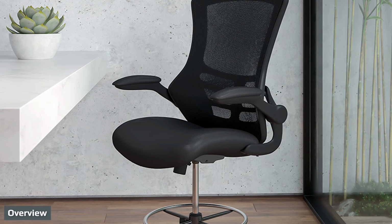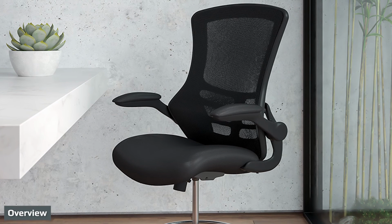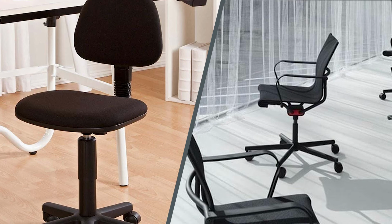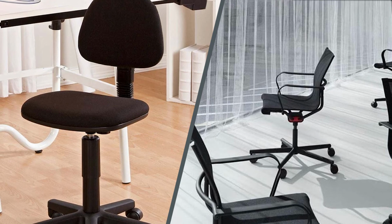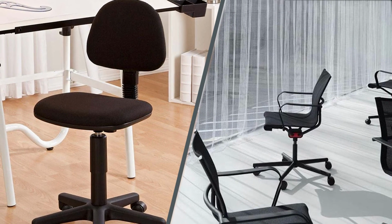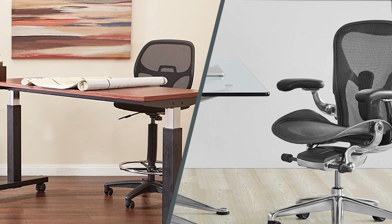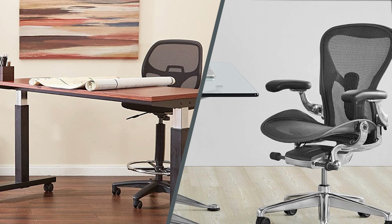Deciding between buying an office chair or a drafting chair boils down to what we'll use the chair for. Do you work at a normal height desk or a standing desk? Will it help if a chair makes it easy to transition from a sitting to a standing position? Different types of chairs suit different types of occupations and situations. One that may work well for you may not be the best pick for another person.